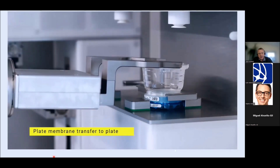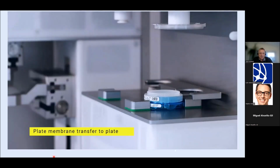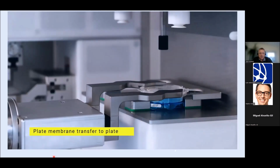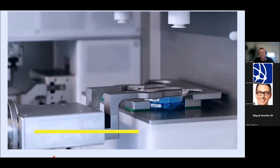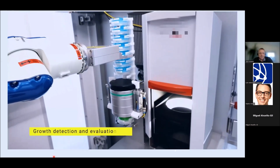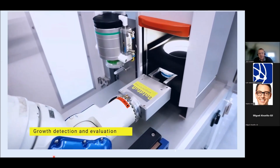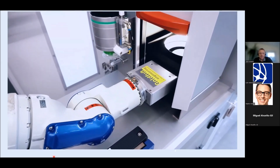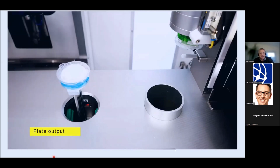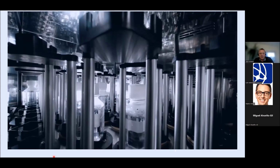put a membrane on the agar, park the lid, discard the funnel, take this lid on top of the membrane and the agar, press it down, and back in the tower. Growth detection with each plate once a day, taking a picture, looking for growth. If there is growth, sending the picture to the operator in the office. Filtration with plate with growth in the output area.